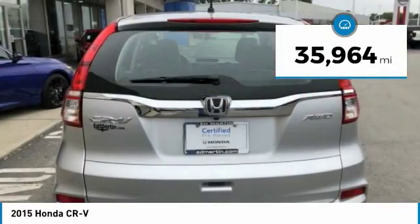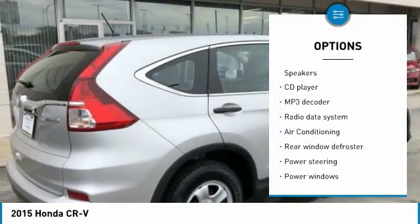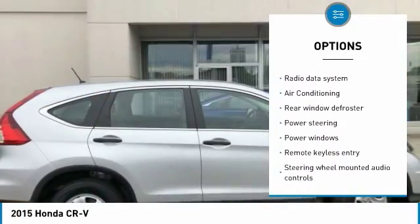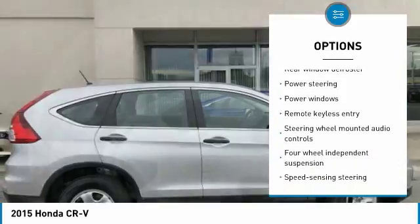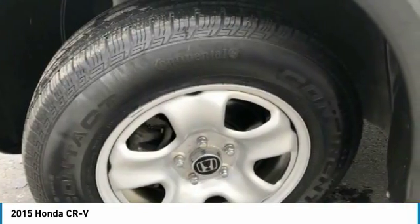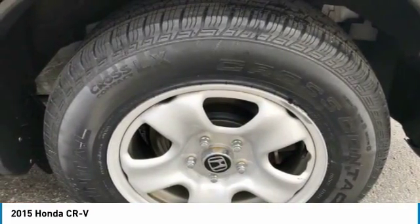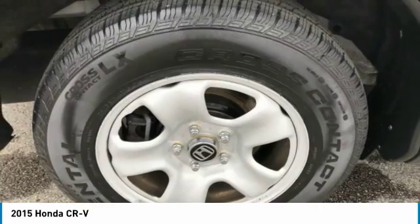Here are some of this vehicle's great options: traction control, air conditioning, dual airbags, power steering, four-wheel disc brakes, trip computer, CD player, rear window defroster, compass, electronic stability control. Take this vehicle for a spin and see why so many shoppers are now proud owners.